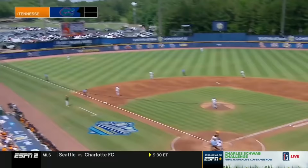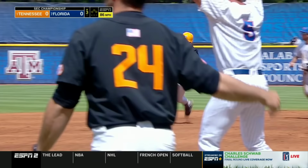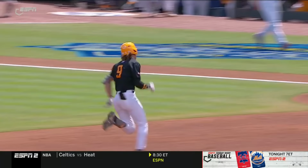Uh-oh. Wow, this ball is rocketed to left off the bat of Lawson. It is off the top of the fence, past Langford's reach. Lawson to second. He's still running on his way to third after the long carom, and it is a leadoff triple for Tennessee. There have been five triples hit this week in Hoover. Tennessee's got three of them.